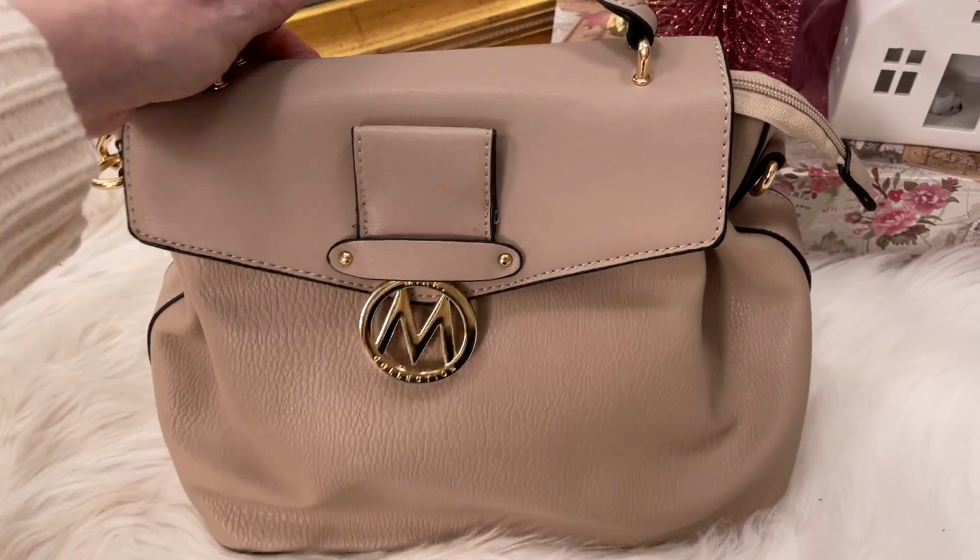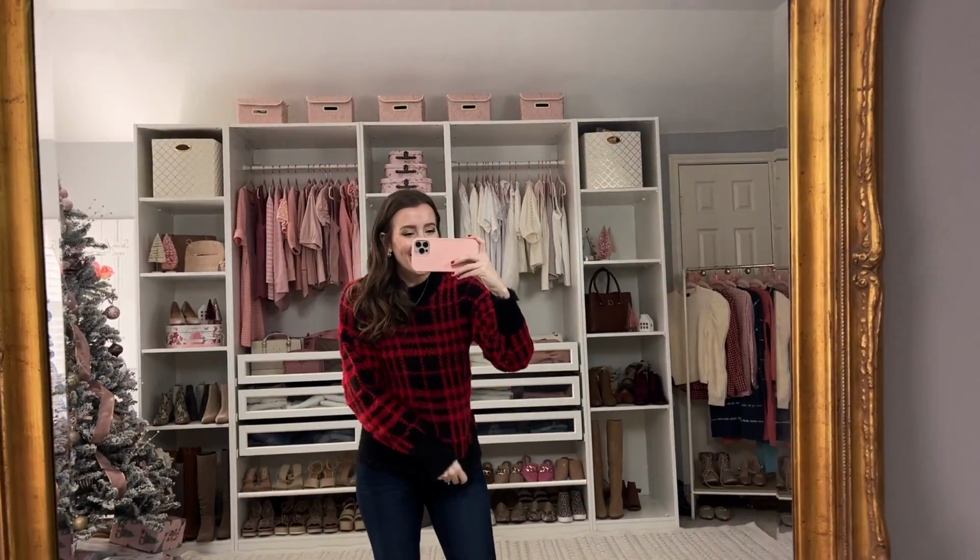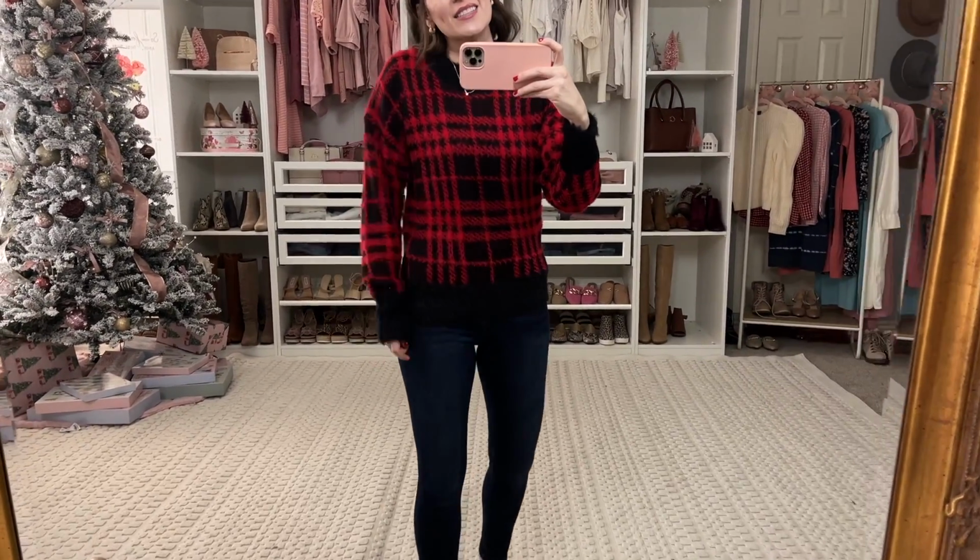I really, really like this one. Okay, this next sweater is the perfect little Christmas sweater. So I know that it's only 2 days before Christmas, but you could definitely click the link in my bio to this sweater, and there on the Walmart website, it will show you if any of your local Walmarts have this one in stock, because it is so cozy.